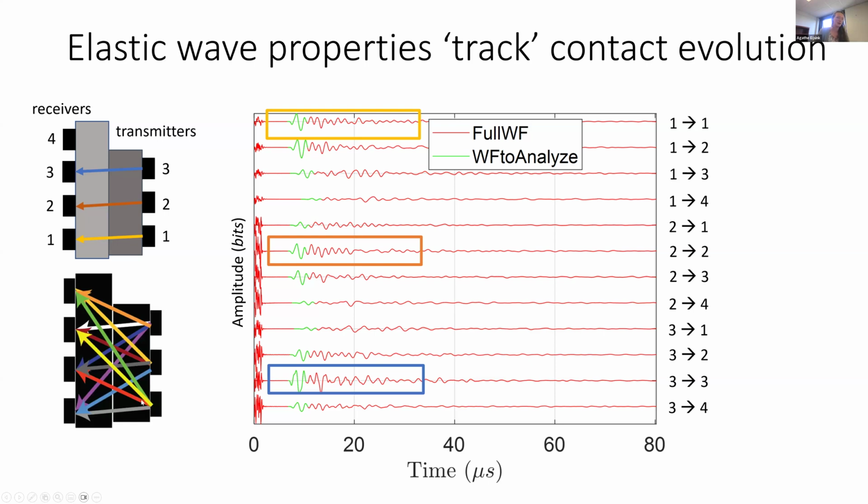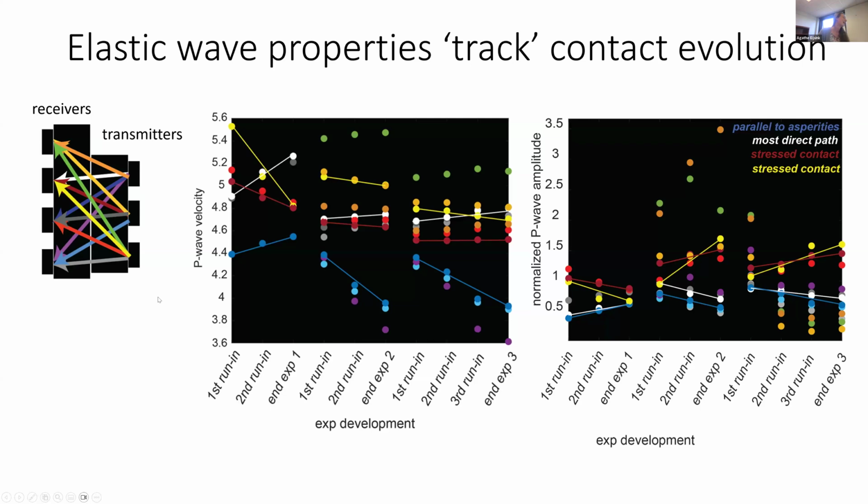This is the color legend for my next few slides, and it looks a bit chaotic, I know, but it will make sense. I've color-coded them in the direction that the waves go: the whites and the grays are all the most direct paths, whereas the blues go down this way, and the red and orangey yellow colors are all the ones that go up.